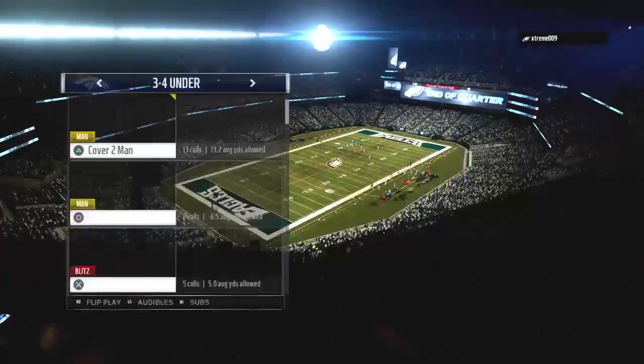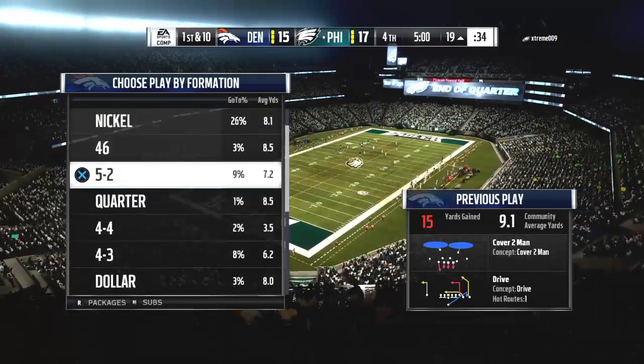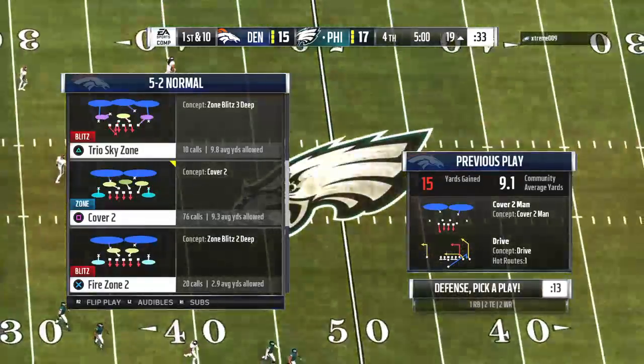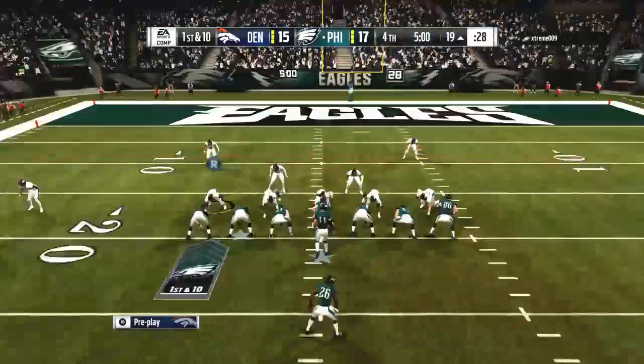And welcome back. We are in the city of brotherly love, Philadelphia. It's been a good one so far. Just a 2-point game here as we get set for quarter number 4. Wentz now 6 for 6 since coming back out of the locker room. It's 1st and 10.